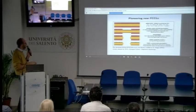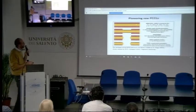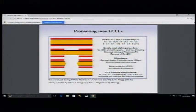So the idea that was developed in all this process during a project funded by INFN is to make a new kind of flexible copper clad laminates, FCCLs, as they are called, in which we have DLC, in black, both on top and on the bottom of the polyimide foil, and we cover this with copper, both on the top and on the bottom.